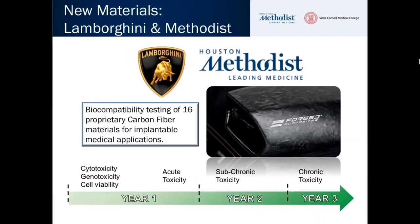Now I want to switch gears a little bit and talk about materials. Of course, materials are at the foundation of any new technologies. And interestingly, Automobili Lamborghini, of all companies, came to us, the Houston Methodist Research Institute, and asked us to perform a biocompatibility study of 16 proprietary carbon fiber materials they have developed. This carbon fiber material can be 3D printed, can be forged. So with manufacturing techniques, they are not very conventional to carbon fiber materials in general.